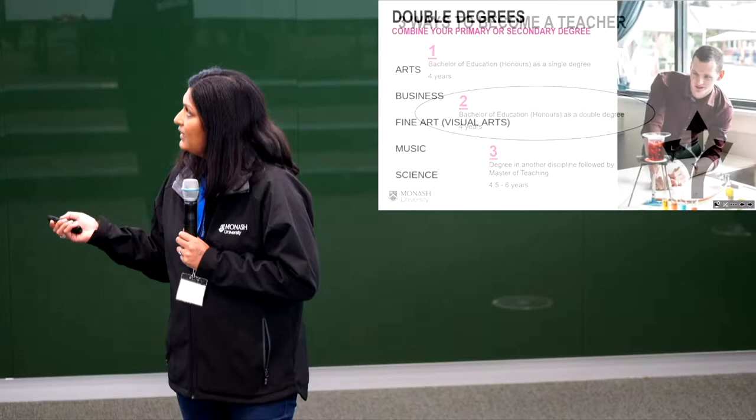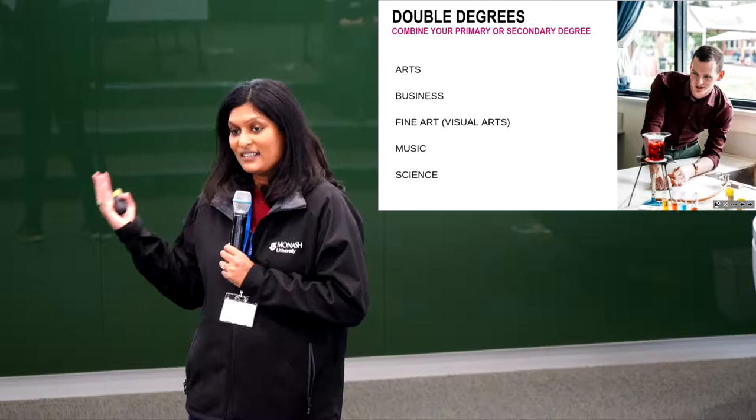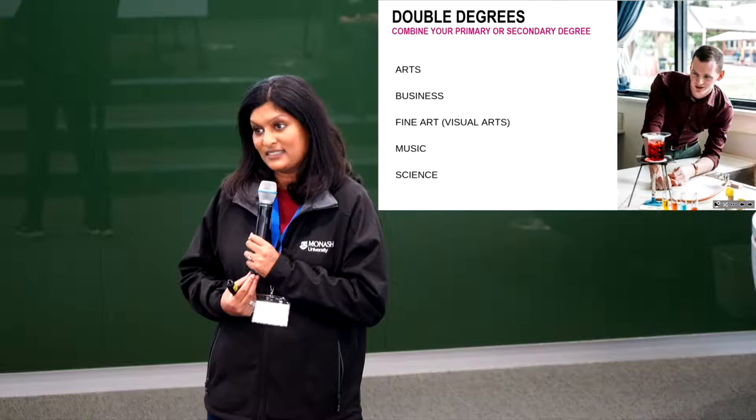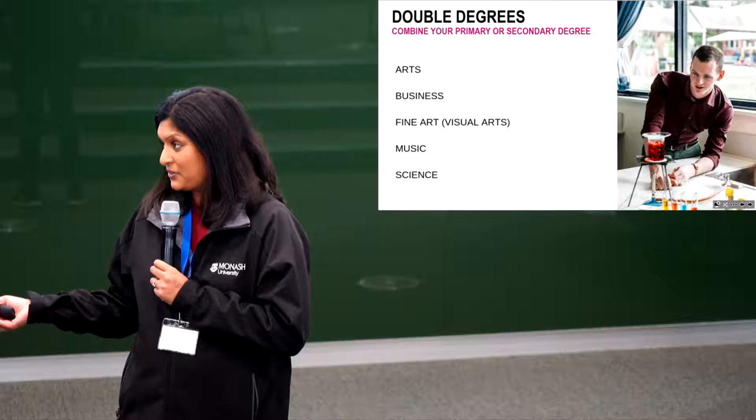Double degrees. If you're interested in primary education or if you're interested in teaching secondary school students, you can double your degree. You can do an arts and education degree, you can do a business education, fine art, music and science. How we describe it is you learn the discipline content in your second degree. So you'll learn the discipline in the science degree or the arts degree, and then we teach you how to teach that. So you're studying it concurrently at the same time.